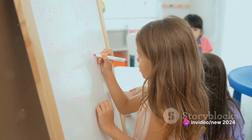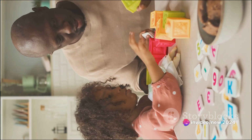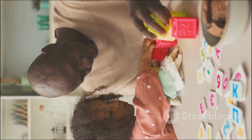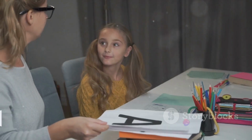Lastly, focus on phonemic awareness exercises. These exercises focus on sounds within words, like segmenting and blending sounds. They play a crucial role in helping your child understand the connection between letters and their sounds.